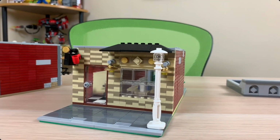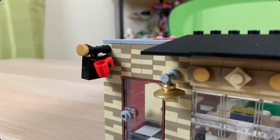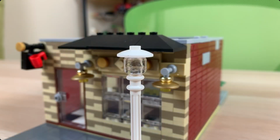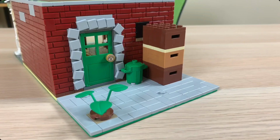Starting off with the first floor, we have the coffee shop. The front entrance has a modern facade mixed with a classic look that has a surface to represent birch wood made from dark tan and tan 1x1 and 1x2 plates. Continuing on with the main entrance, we also have a 3D sign showing that this is a coffee shop. And like other modulars, we also have the white lamppost too. And above the window, we have two lamps, which involved using the gold chrome ring element.